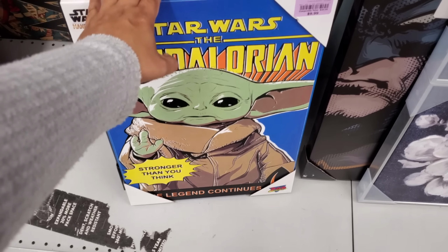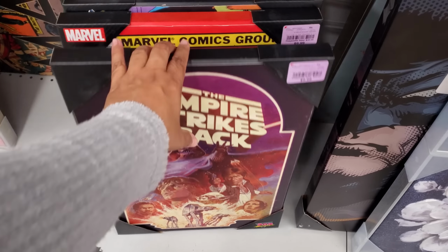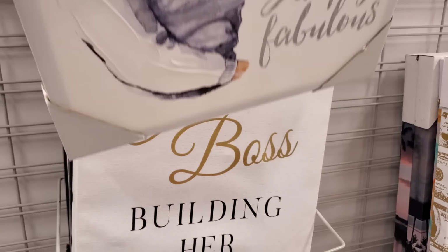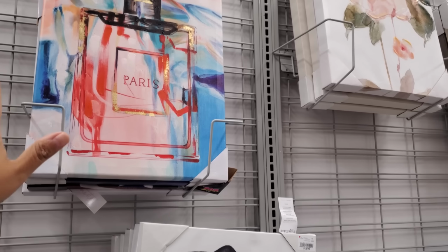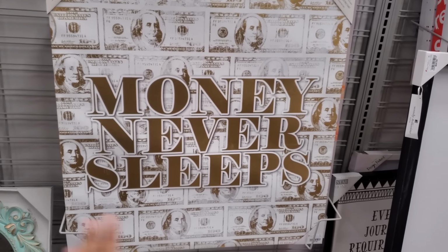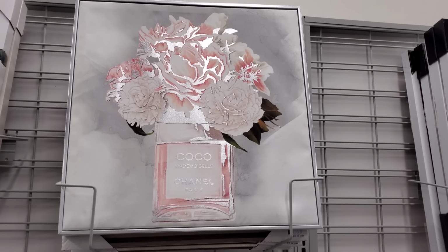These are $10. Stronger than you think. Ooh, $10. Black Panther is $10 as well. Green Goblin and the Spider-Man. Simply Fabulous for $13. Just a girl boss building her empire. Then we have Paris for $15 on top. If you're loving these fashion perfume, shoe type of wall decor, like for your beauty room or fashion room, Burlington will be your spot. They have a lot like the Chanel perfume. Like here we go, here's some more.